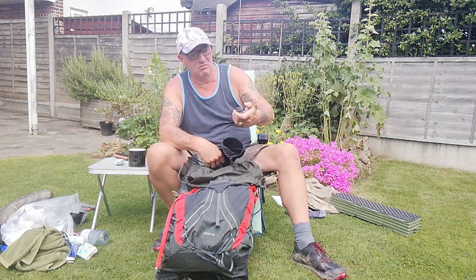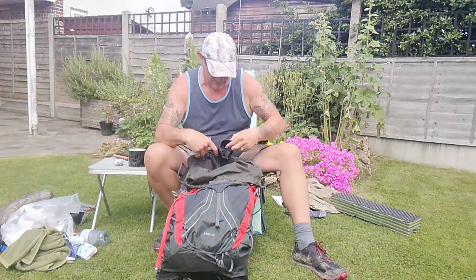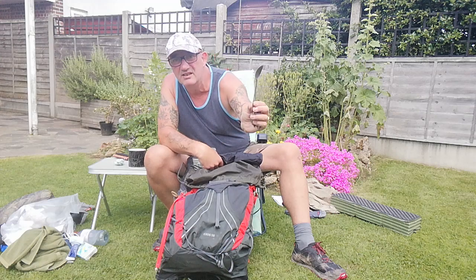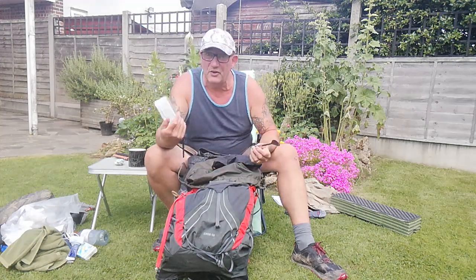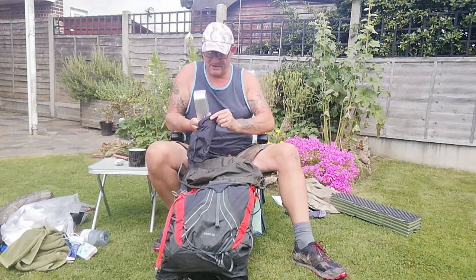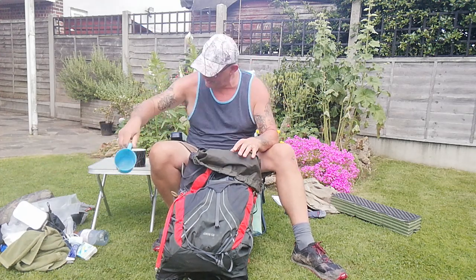There's a little pocket rocket stove burner thing there, and I only take a spoon because I've got my penknife that I can use for a knife if need be. So a little titanium spoon. Fold that back in. What else have we got? My mug for my hot chocolate and my tea.